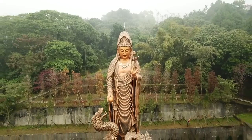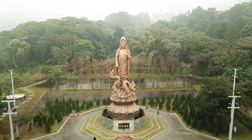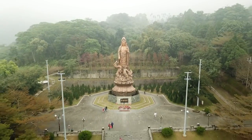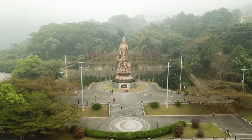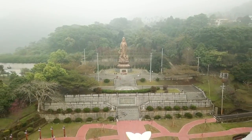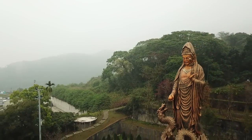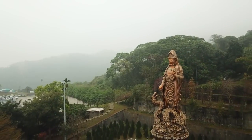So we have come out into the mountains of Chiayi to visit an area called Bantanyan. There's tons of things to do out here. There's a temple you can visit. There are some hiking trails behind the temple. There is a little market, as well as the main attraction, which is a giant statue of the goddess Guanyin, and it is golden. It is beautiful out here, and we definitely recommend checking it out if you are in the Chiayi area.